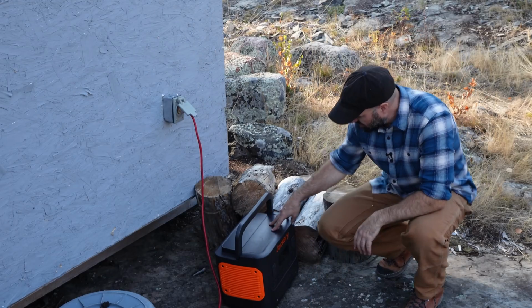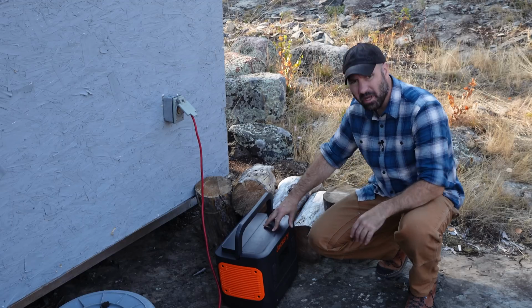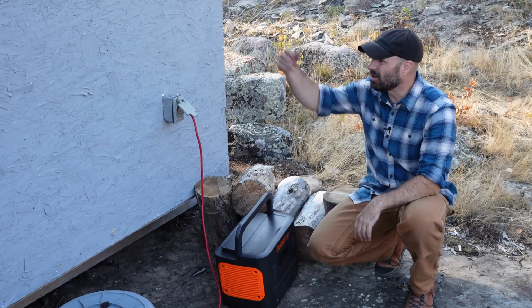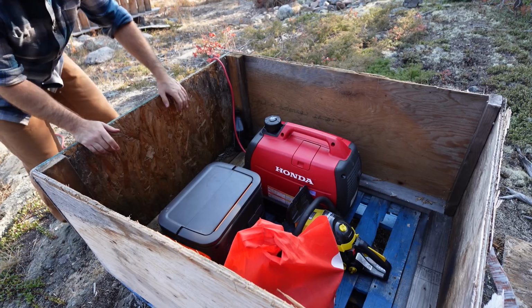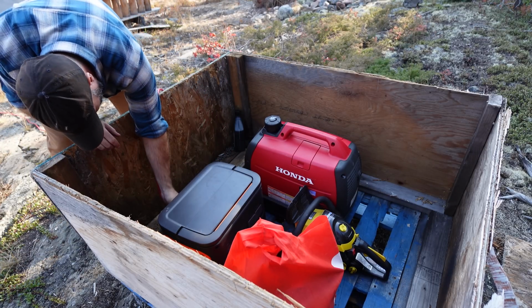Of course, this isn't waterproof, but I could put it over with the generator. This is 2,000 watts. I don't know how long it will power the cabin, but I think it's worth a try. Now, I wonder what kind of power the fridge will use from this power station.